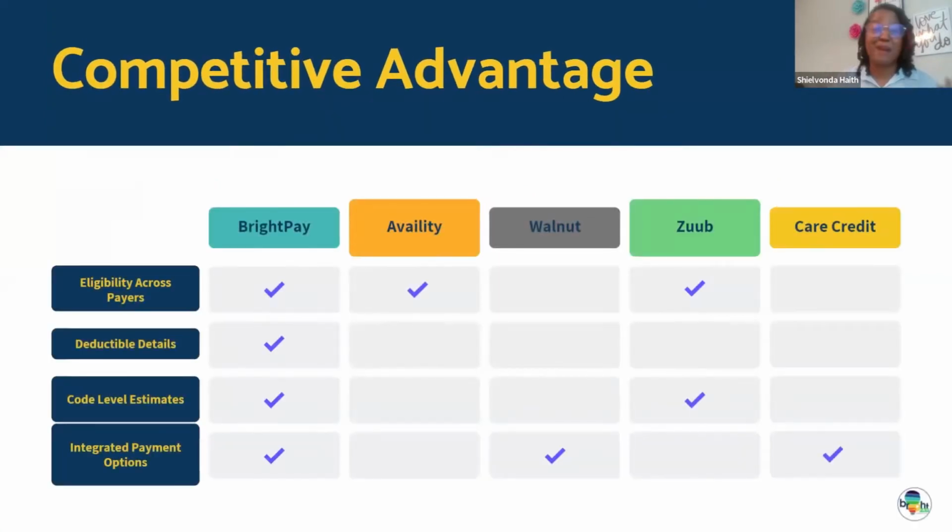And we know that there's a lot of competition in this space. And one of the things that really separates us is the fact that we offer both a transparency tool as well as a payment tool in one platform, and that we offer both providers as well as patient views.